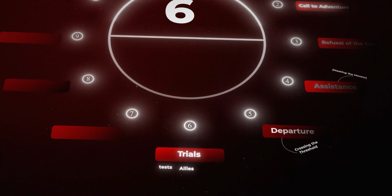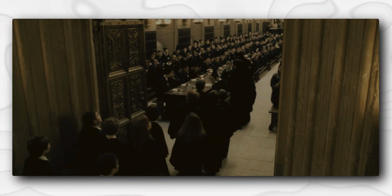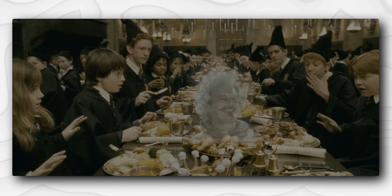6. Trials, tests, allies, and enemies. At Hogwarts, Harry begins to face his first real challenges, learning spells, making friends, and dealing with rivals like Malfoy and Snape. He starts to see that the magical world is more complex than he imagined.